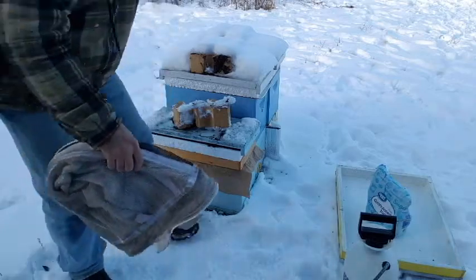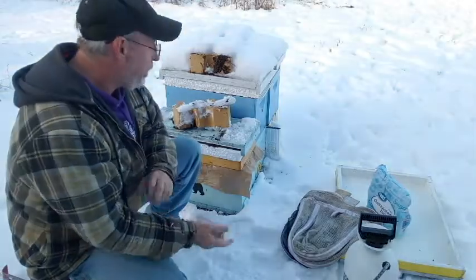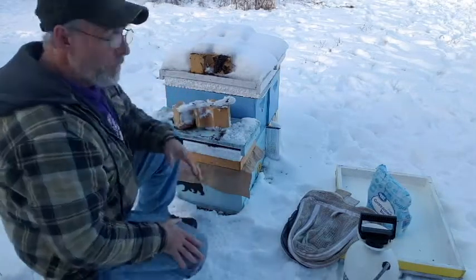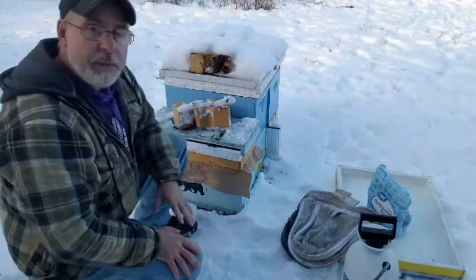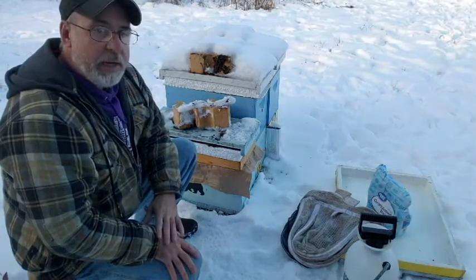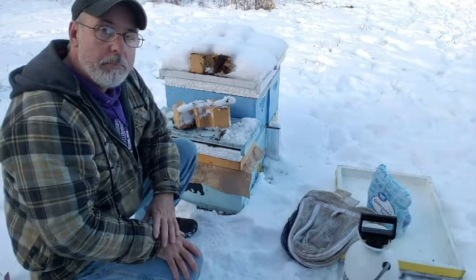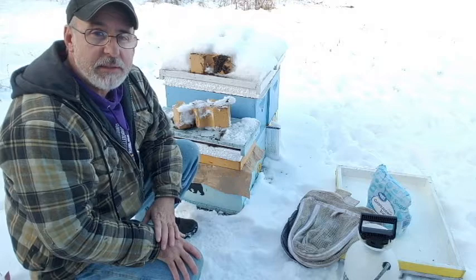Okay, and that is pretty much all there is to it. I probably should have shown you the little cluster. It's actually sort of right here. You know, it's a smaller nuke. It was a weaker nuke, but there looked to be plenty of bees to get it through winter in that colony. So giving them that extra feed should help them make it through winter if disease doesn't take them out first.